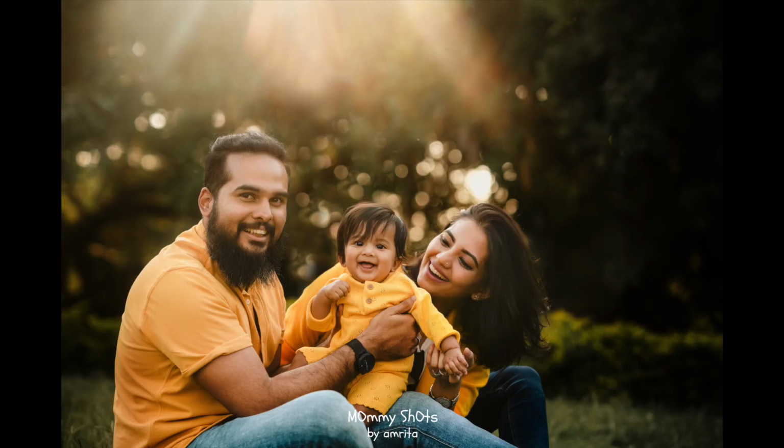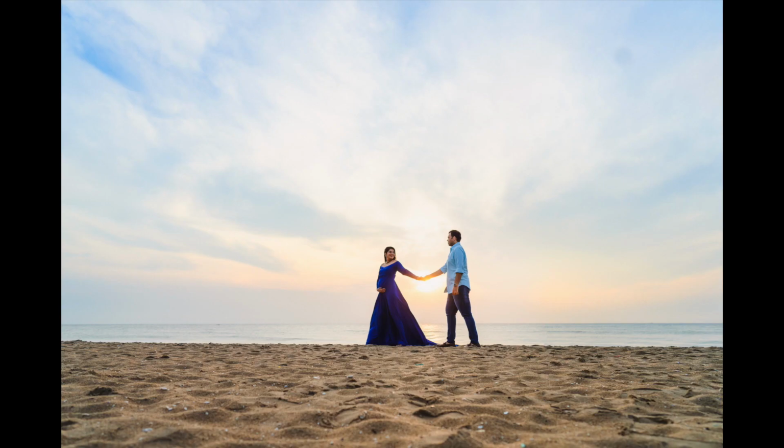Now, while the child's routine is of priority while deciding the time, also keep in mind from a photographer's perspective, if you're shooting outdoors, the best time to shoot is typically right after sunrise or just a little while before sunset. Now, in case your baby's timings don't coincide with these times, then talk to your photographer to figure out alternate times of day. Essentially, any good photographer will be able to shoot at pretty much any point in the day.